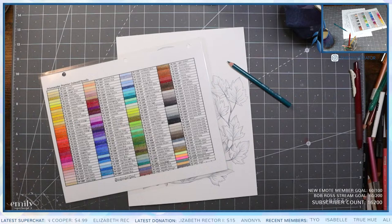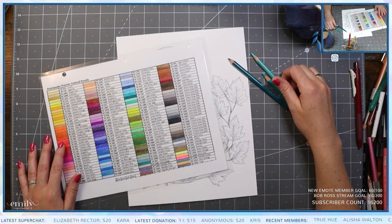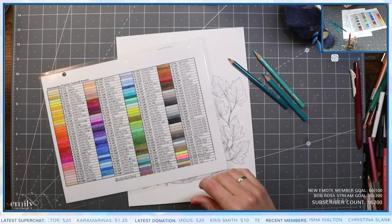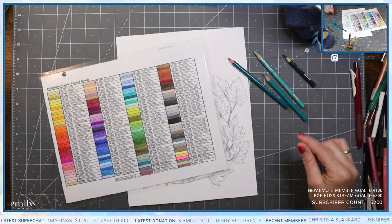And let's grab, just in case we need it, I actually run a little low on dark green. Maybe peacock green. Let's grab peacock green. Let's see, that is 907. It's also little, but that's okay.